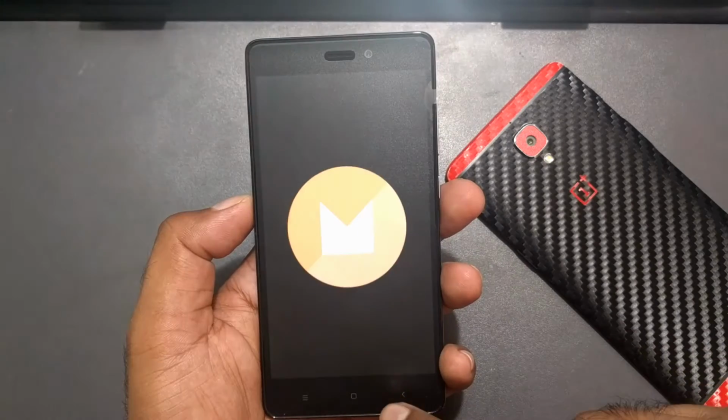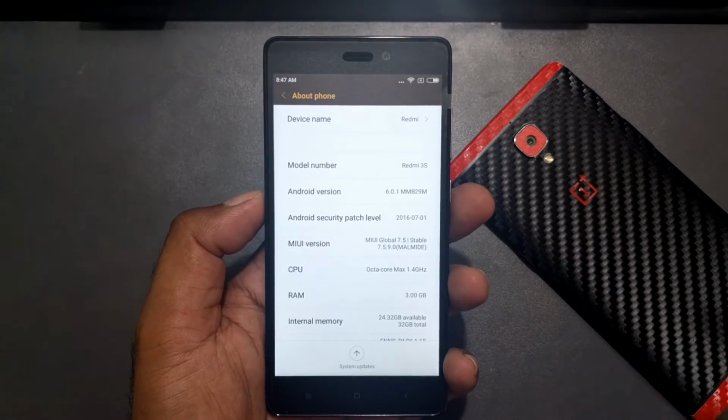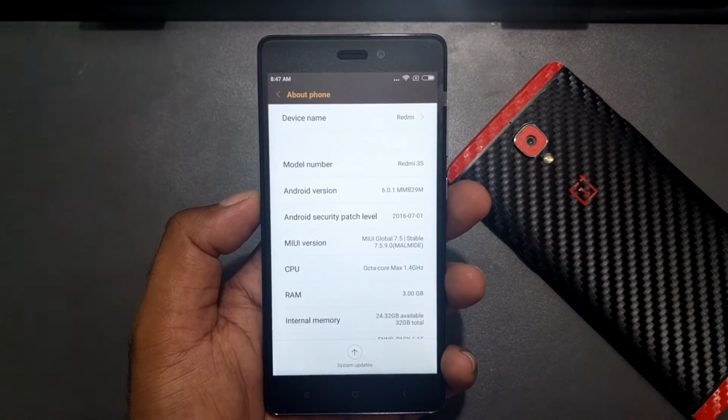And the security patch level, as you can see, is of 1st July, and we already have a system update, so I will update the phone and let you know what kind of thing here.